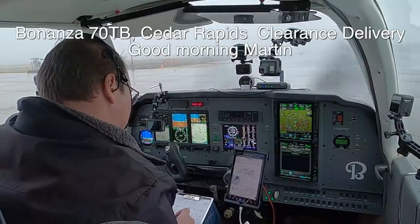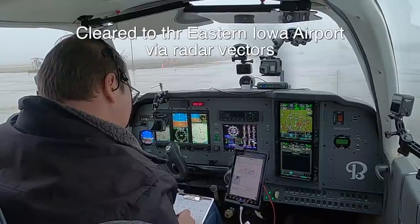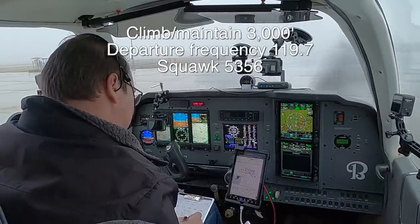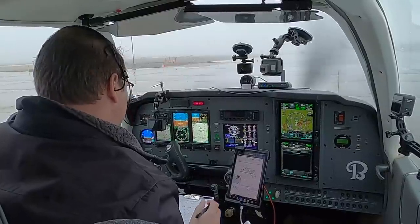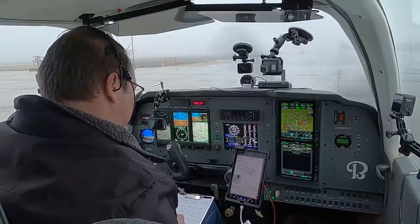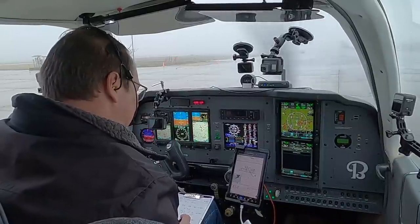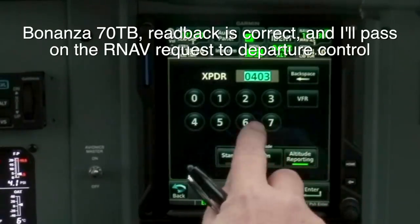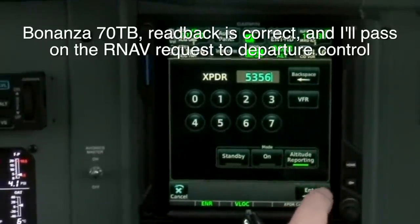Bonanza 7 Zero Tango Bravo, Cedar Rapids clearance delivery, good morning Martin, cleared to the Eastern Iowa Airport via radar vectors, climb and maintain 3000. Departure frequency 119.7, squawk 5356. Bonanza 7 Zero Tango Bravo, cleared to the Cedar Rapids Airport via radar vectors, climb and maintain 3000, 119.7 for departure, squawk 5356. Bonanza 7 Zero Tango Bravo, readback is correct, and I'll pass along the RNAV request to departure control. Thank you.